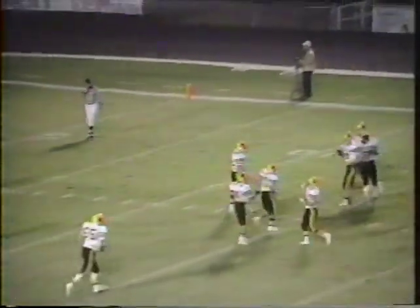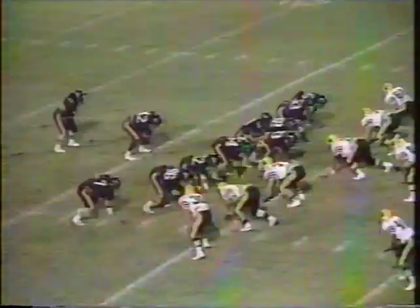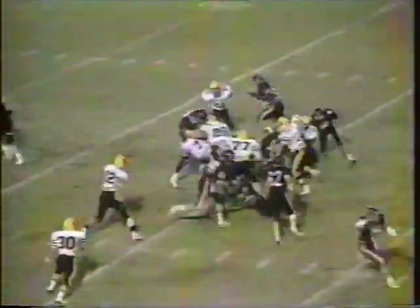We're going to get to see Mr. Whitfield barking the signals out.